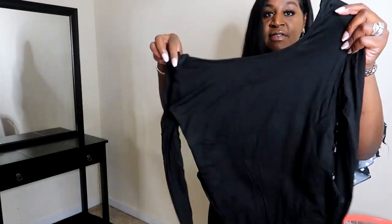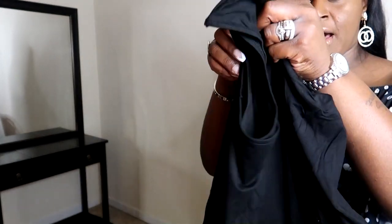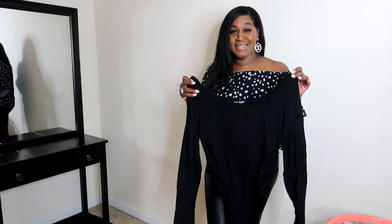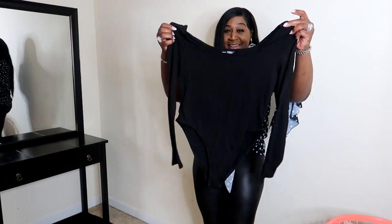Again, there's the sleeve. Here's a close-up of the material. The material is absolutely amazing. So sturdy. So sturdy. So I love this, y'all. Oh my gosh. I love basic pieces that I can just wear with every single thing in my closet, y'all. That is the goal. So I am loving this bodysuit.